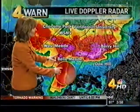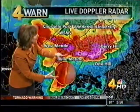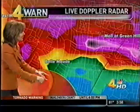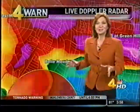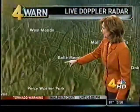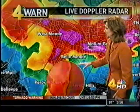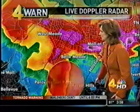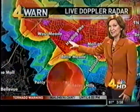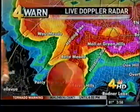All right, so here we are with our storm. You've got the hail probably extending all the way over to Berry Hill right now. And then right in through here is where we're looking at some of that circulation. This is that hook shape that is forming right here. And this is, generally speaking, where we usually find tornadoes forming. Here's Belle Meade. Let's get a few other roads on here, too, Paul, so folks can get an idea of where we're talking about. And I think most know from Percy Warner Park over to Forest Hills, and right in through here, we're looking at Harding Pike. And that's where we're looking at that school just a few moments ago from the camera there. Moving over to around the mall at Green Hills.